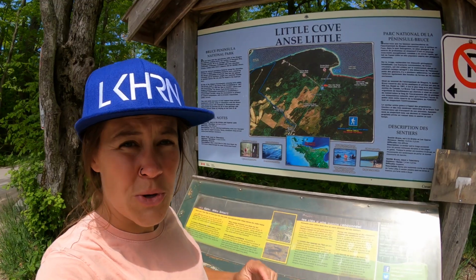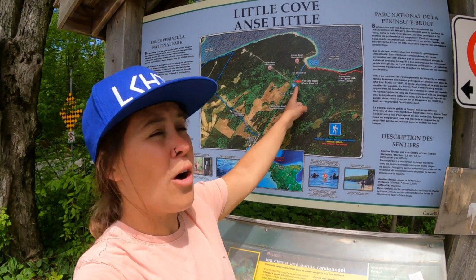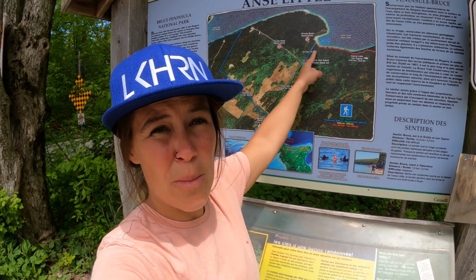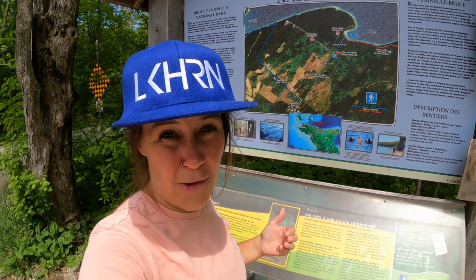If you're looking to go see the Grotto, there are two ways to get there. The first is for experienced paddlers and ideal conditions on Georgian Bay, Lake Huron. That is Little Cove Beach. So you can see here that we are parked right here, and it is just under half a kilometer to the actual cove itself. You can't drive down, as you can see it's blocked, but it's a paved path, a little bit downhill, so on the way back it's a bit of a trek.